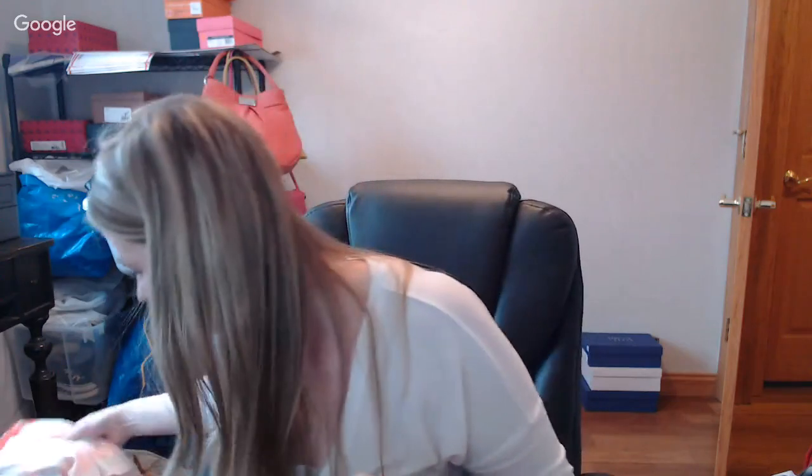Yeah, this shirt is really cute. And this, I think it is new. It didn't have the tags on it, but just touching it, it feels like it's brand new. And the more you do clothes, you'll kind of be able to tell how much they've been worn by how they feel just by touching them.